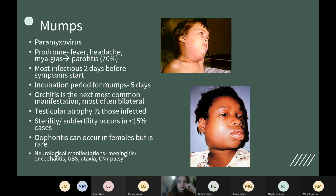Cool, perfect. So kids can genuinely look like this, very miserable, with very large parotid glands, and they can almost merge their face into their chin. It can be so big. It's got the classic viral prodrome, and then you develop the parotitis. The incubation period is about 5 days. The most common is parotitis, and then it's orchitis.